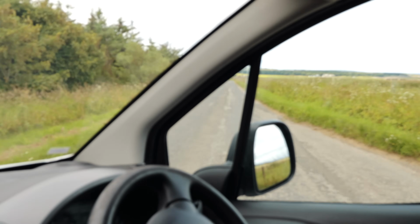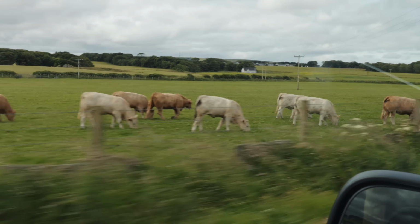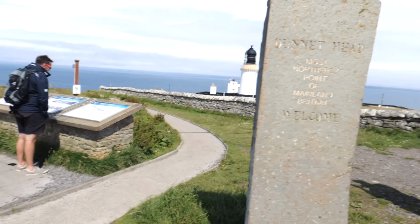So, you'll notice that we're not facing in the direction of a road. I forgot to tell him to turn. And we're back. But he's good. We did it. Good driver, 3-point turn. Thank you. Excellent. We eventually found our way to the most northerly point of mainland Britain. Here we are. All the caravanners with their off-road vehicles. Super cool.